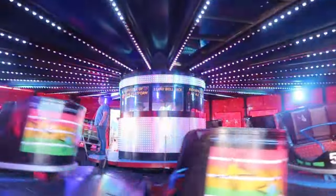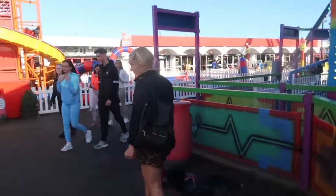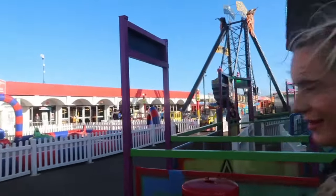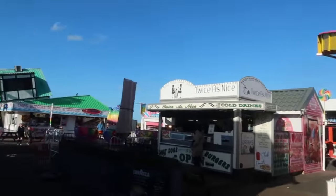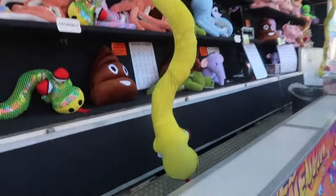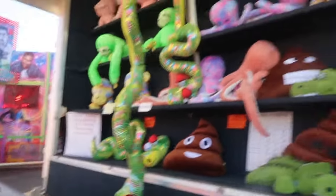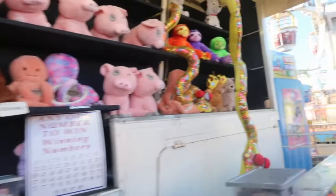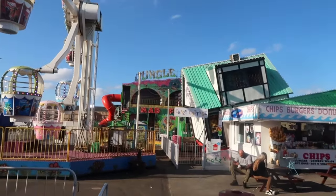Other than the Tagada, I think we've been on all the new stuff. Look at the dodgems as well. I'm happy that we got on the coaster. So we've done the breakdance, the log flume. I still haven't seen that pirate ship go around. A giant snake, win that for Cali. Where would we put him? There is also the funhouse right in the corner there as well.